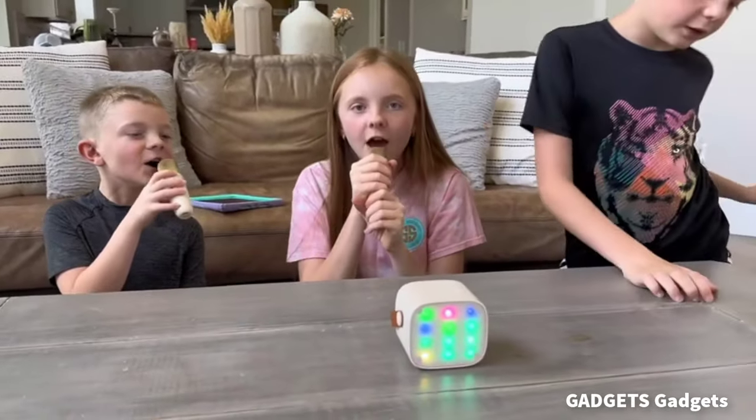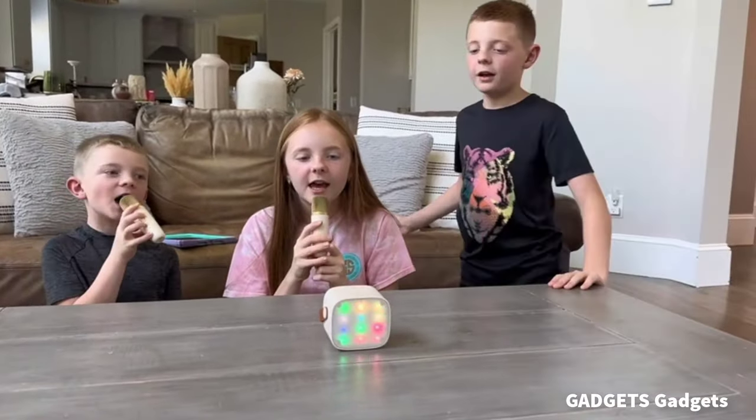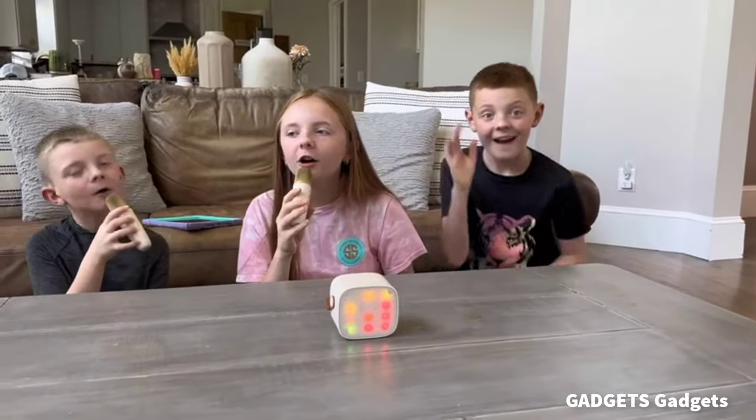This is a kid's karaoke machine, mini karaoke machine with a stylish appearance and simple operation for both kids and adults to enjoy.